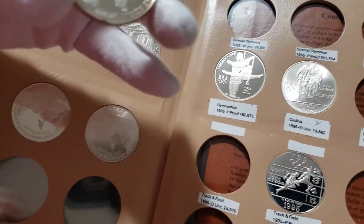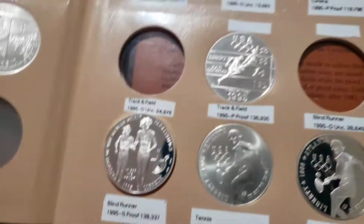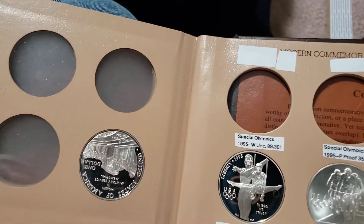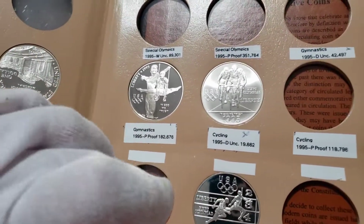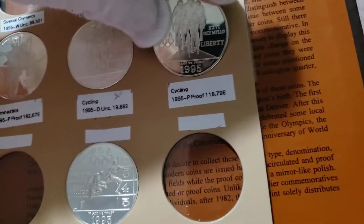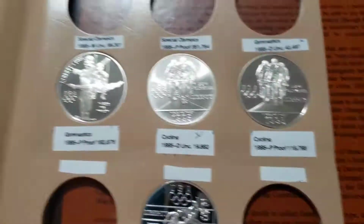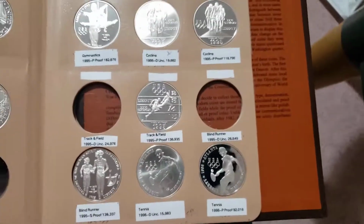Excuse me. Another one I need an uncirculated one for. Alright, next one. Cycling proof. Let's see. I didn't scratch it. Thank God. Alright, that's it for this page, but there we go, more.